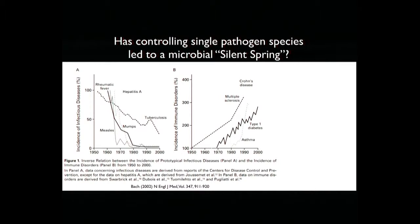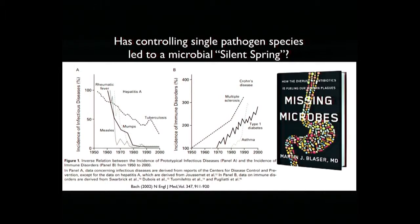And so one fascinating question is whether this focus on controlling single pathogen species has led to a microbial silent spring situation in our gut, where loss of diversity may be contributing to some of these disorders. And this is something that Marty Blaser has explored at book length, particularly with reference to antibiotics, but also with reference to C-section, to hygiene practices, and to all kinds of other things that separate us from the healthy microbes in our environment.